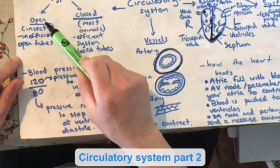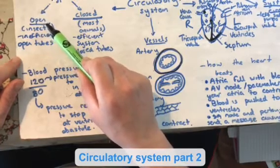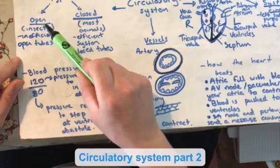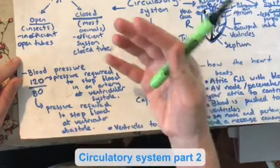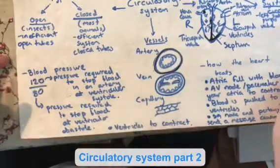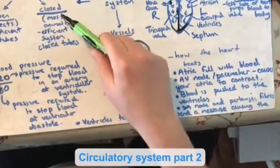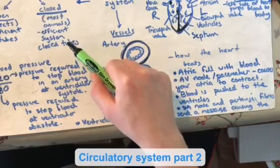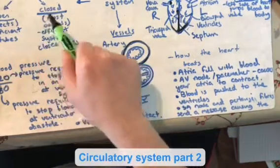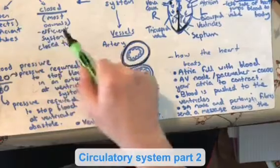It's a really inefficient method for sending nutrients and oxygen around your body because they're open tubes. So blood essentially just diffuses into tissues and it doesn't all move in one direction, whereas your closed circulatory systems, which is what we have, your blood all circulates in one direction. It's much more efficient, it's much better for complex organisms. So they're the two types of circulatory systems that can be found in different types of organisms.